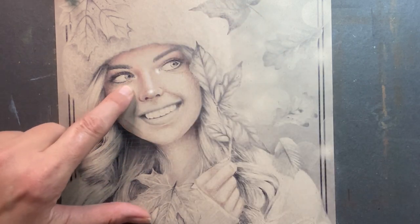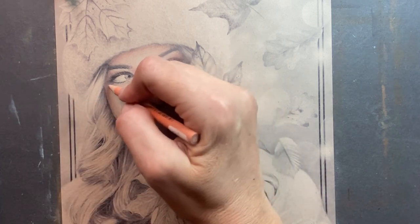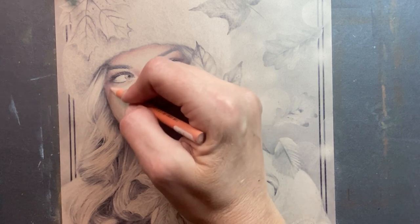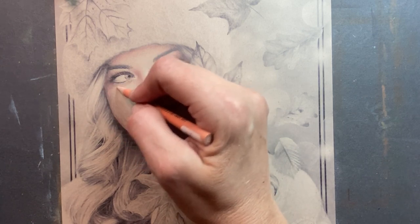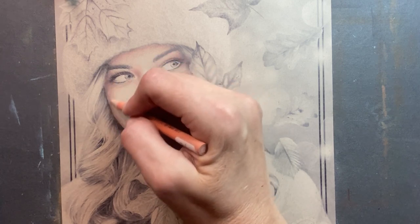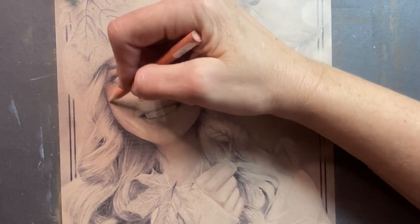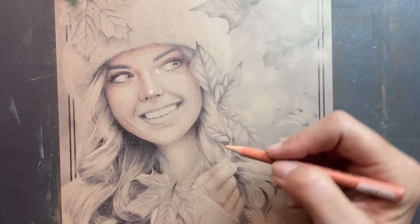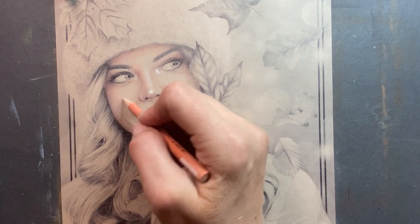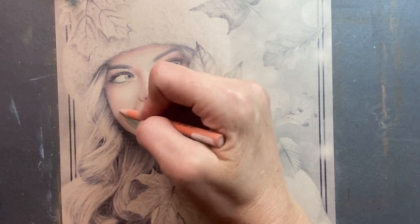I want to try and keep that area right there, and the tops of her cheeks as bright as I can. I know I keep trying to find a way to put my hand so that I'm not blocking the light for you.